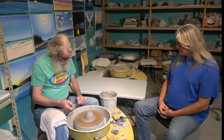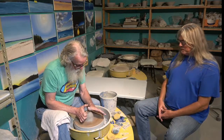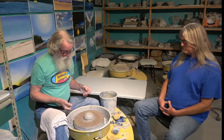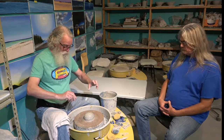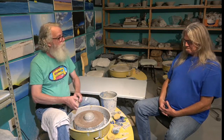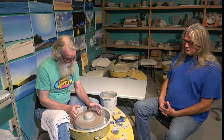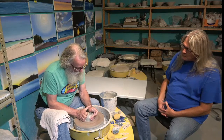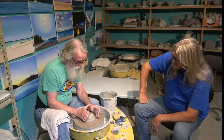Yeah, this should be interesting. Okay. So since this is recycled clay, I've already wedged the clay, but it's kind of like wedging the clay on the wheel. What I'm going to do is bring it up into a cone, back into a hockey puck. Because see, right now, you can make different shapes, you know? It looks like different things.